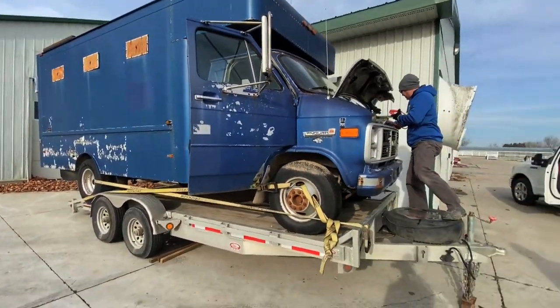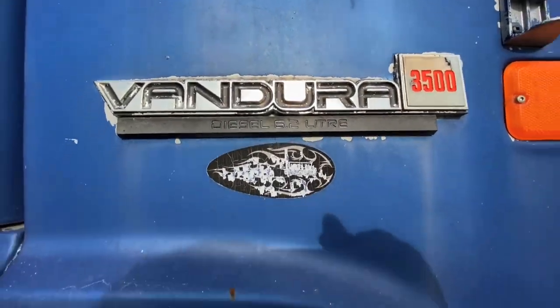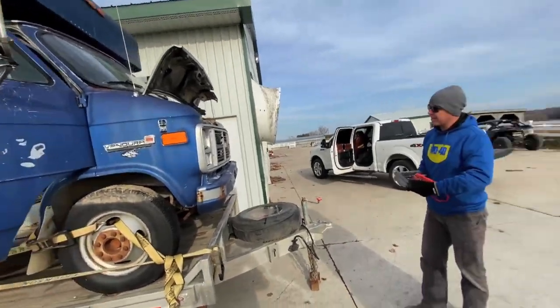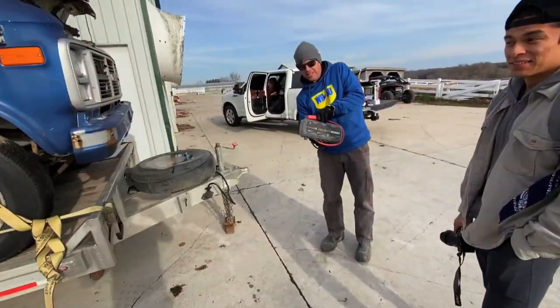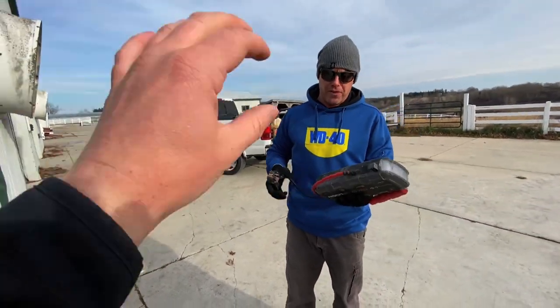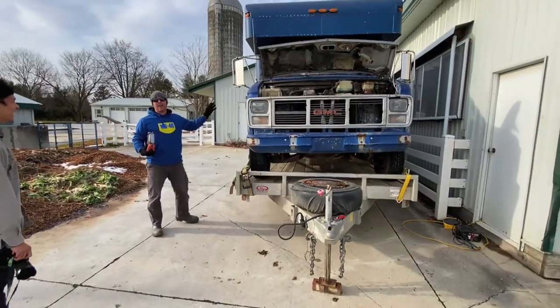What a beast. The Vandura 3500. It's a 6.2 liter. I'm sure some people want that engine, but now that we got it going, we're probably just gonna jump it instead. Okay, this thing has no brakes though, so that's gonna be the tricky part to start. Are we just jumping it today? I feel like that's a pretty good Let's video. Hook it up to the truck and get it down there first. I just don't wanna screw around and wreck it.